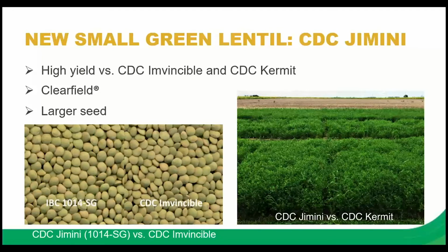Another new variety is a small green lentil, CDC Jiminy. And this is an exciting new release for the small green lentil market class. It's a very high yielding Clearfield variety. This one is higher yielding than both the current IMI-tolerant variety CDC Invincible, but also higher yielding than the non-IMI variety CDC Kermit, which has been the highest yielding small green lentil to date. Seed diameter and thickness are both higher than that of CDC Invincible, making CDC Jiminy more suitable for lentil dehulling.